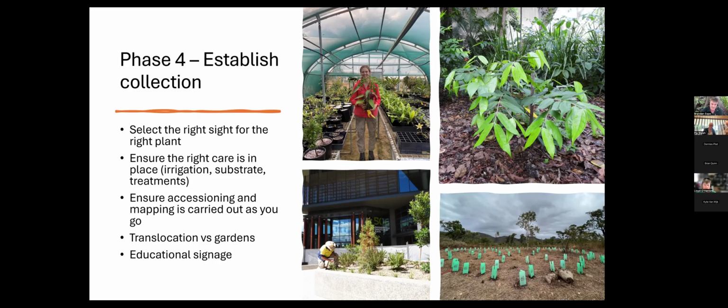And ensuring assessing and mapping is carried out as you go. So you can see a tree planting plot on the bottom corner. Every single one of those had a metal tag placed on them and was mapped and added into our database as they were going in, because you don't want to plant them out, have a pile of tags in your hand and be sitting there scratching your head going, which was which. So it's really important that you do it as you're going and not as an 'I'll deal with it later' or you will lose the data.